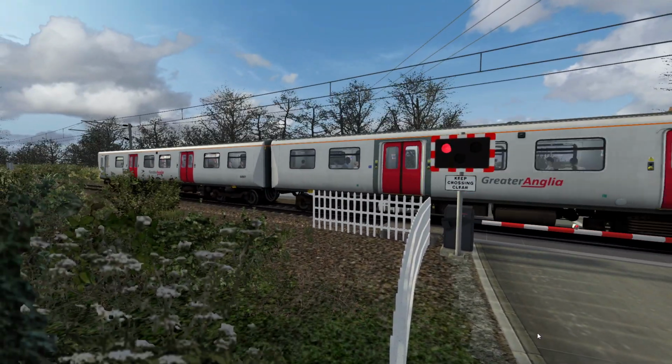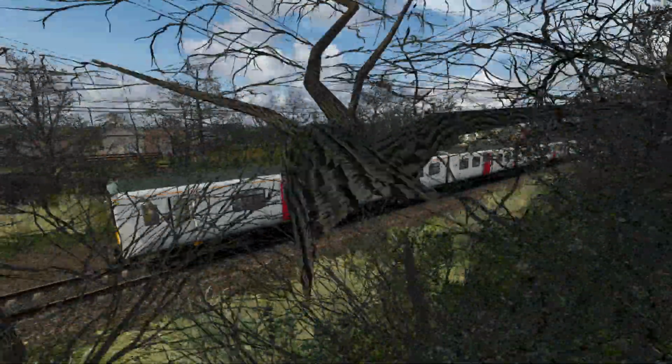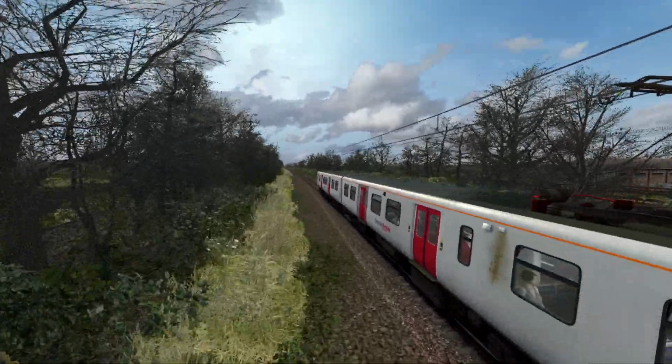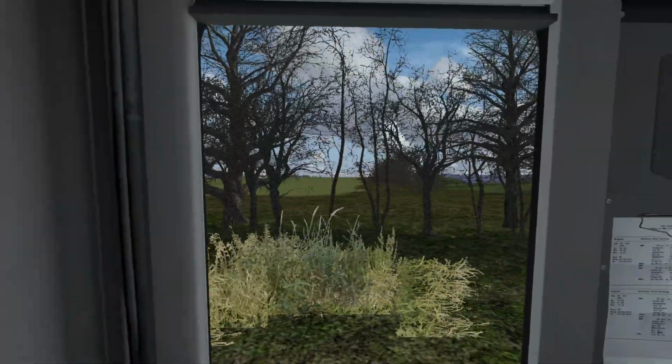You hear that wheel spin there? Then it came back down. That was a wee bit of wheel spin. I also spotted, is there a bit of dirt on the side of my train? Ew. That needs a wash.